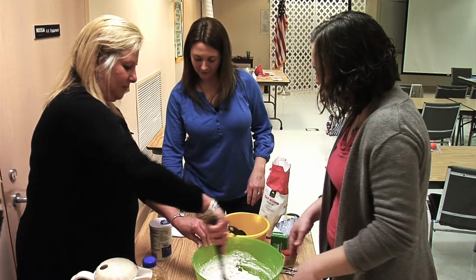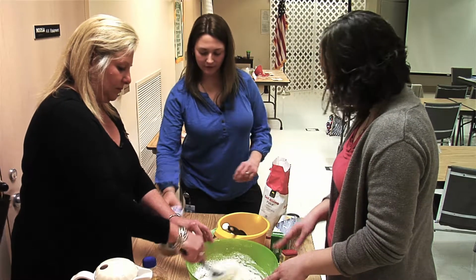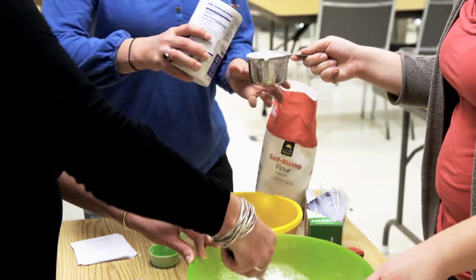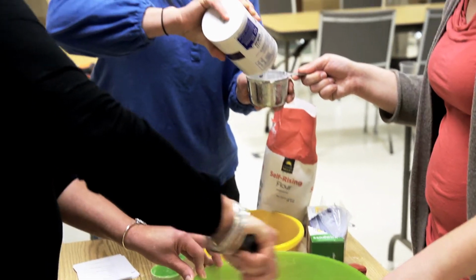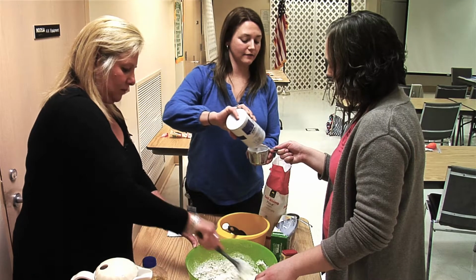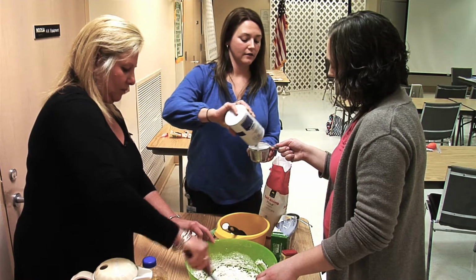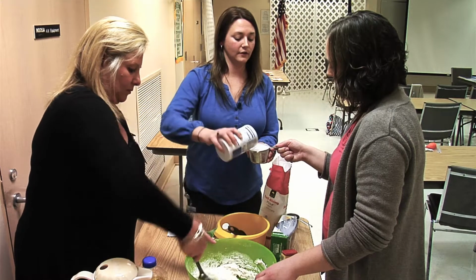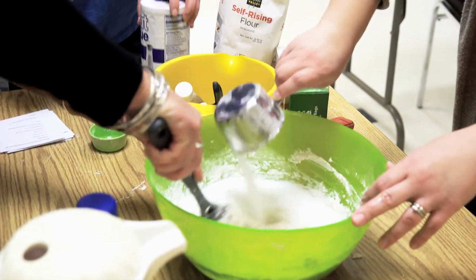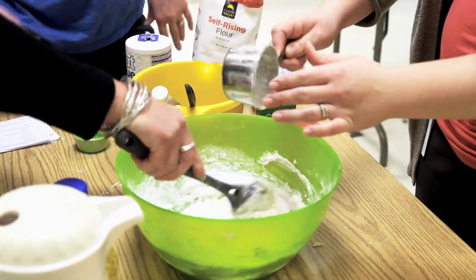Okay. All right, now we're going to add 1 cup of salt. And you can add any kind of food coloring to it if you want. If you wanted to make it for a holiday, like at Christmas time, you could make it red and put peppermint in it. You can do it to meet your needs.